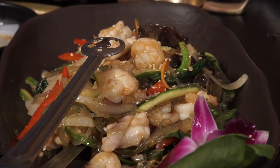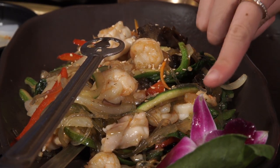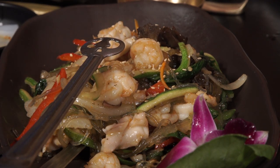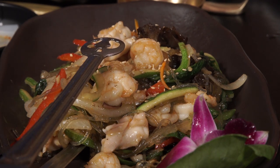Take some glass noodles. And this definitely keeps in tradition with the whole theme of the restaurant, as Japchae is still used in large banquets and festivals, and it used to be part of royal cuisine. And it just tastes good. Japchae is one of the most delicious dishes, I think. It's really good. The seasoning is so good.